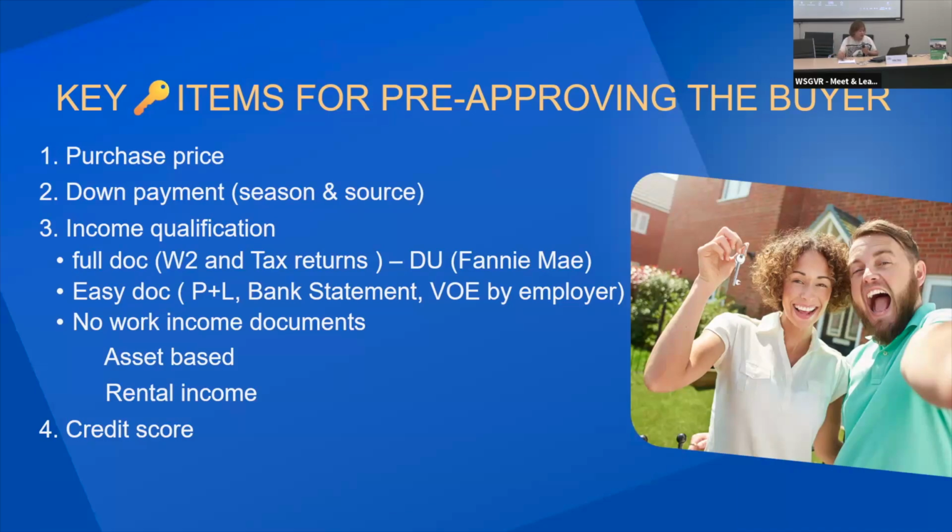Number 3 is income qualification. So there are basically 3 different types. One is full doc. That means the person has W-2s or tax returns. Those are probably the easiest.